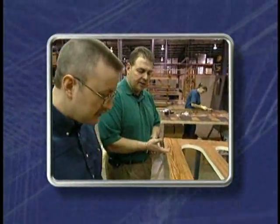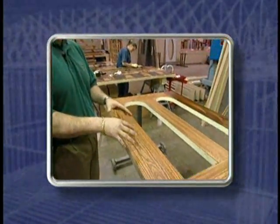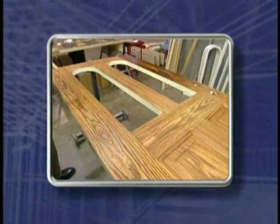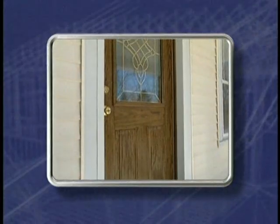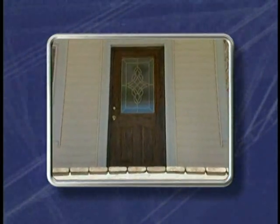We'll then visit a state-of-the-art finishing facility to learn how steel doors can be hand-stained to look exactly like wood. And we'll finish up today's show back out at our project to see how the replacement door transforms this ordinary front entry into a beautiful focal point of the home. So we have a lot to cover today, and we'll get started after these messages.